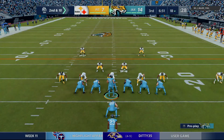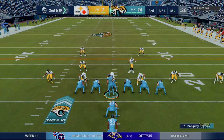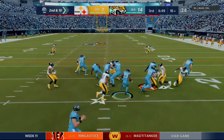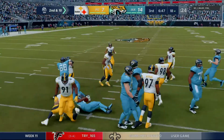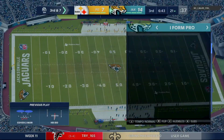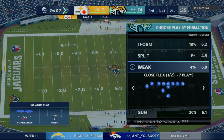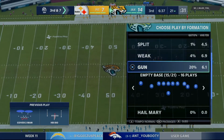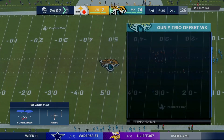Here's 2nd and 10. They run it with Armstead. Limited running room as he'll get about 3 to the 21. The ball carrier. T.J. Watt there on the tackle. That's a gain of 3. It's 3rd and 7.